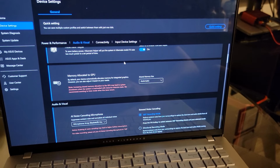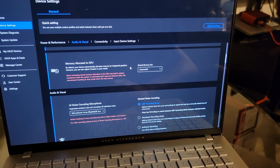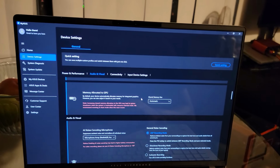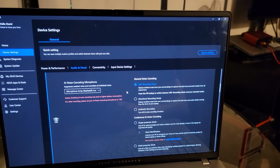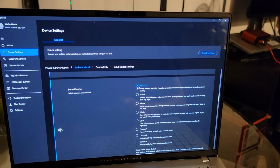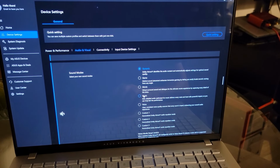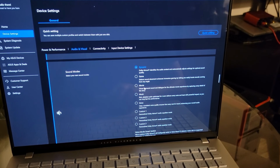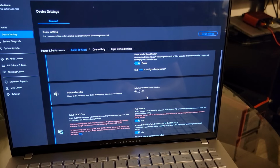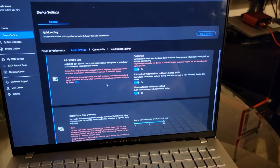And then the memory allocation, it uses up to 60 gigabytes of the RAM, of the 32 gigabyte RAM, so it is shared with the GPU, the integrated graphics. So the sound mode, I have it on dynamic. I was testing it out. I think that one sounds the best, either dynamic or custom. I feel like music sounds a little bit muffled, but you can definitely test it out. And then volume booster does get very loud. I have it off because I don't really need it too high.